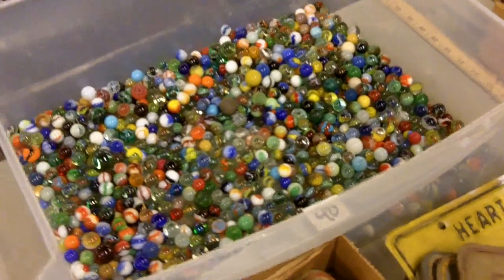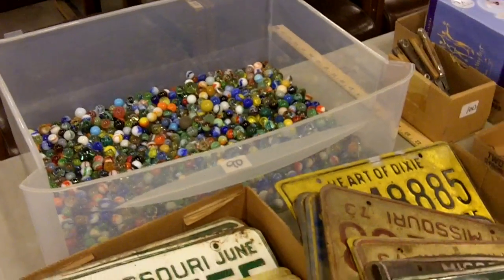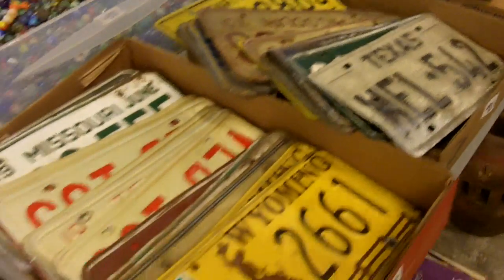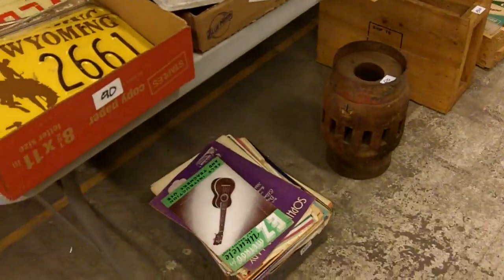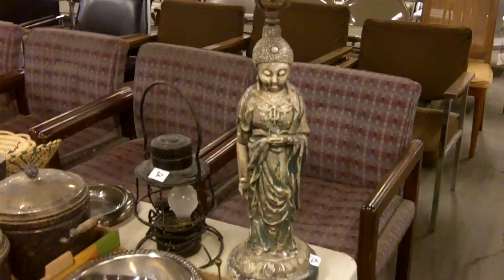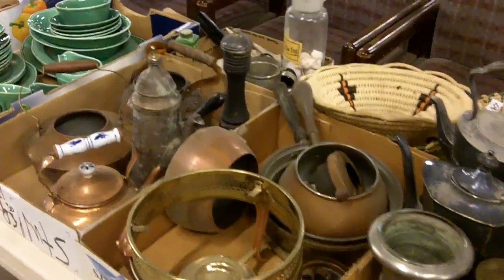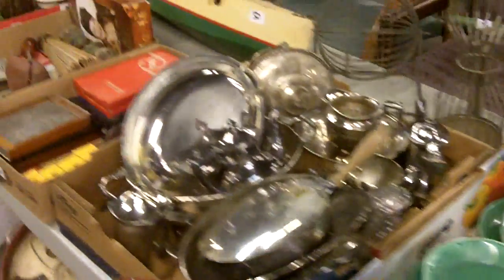There are some ancient ones in there. Some are very highly collectible. So that's kind of cool. Giant tub of marbles for those marble collectors. And look, cool old license plates for you license plate collectors. There's collectors for everything, man. Cool Buddha lamp. All kinds of silver plate items that are old. Some cool dishes. All kinds of stuff.